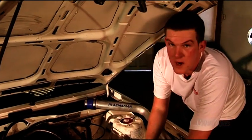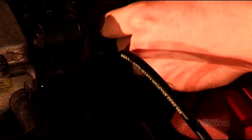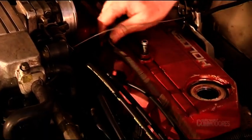Okay, so if you're staring at something like this and scratching your head, don't fret too much. You'll find the numbering on the dizzy here, 1, 2, 3, 4, 5, 6, correlates to the numbers printed on the dizzy cap. From here, it's a simple matter of installing the leads back onto the plugs and dizzy in the corresponding order. Take your time here, as getting the order wrong will render the engine inoperable.